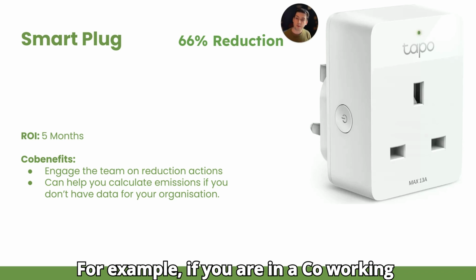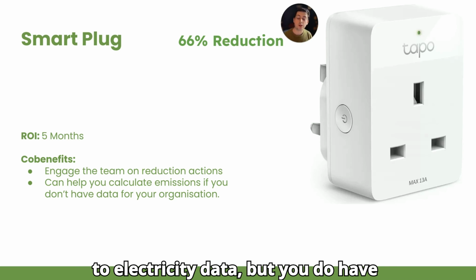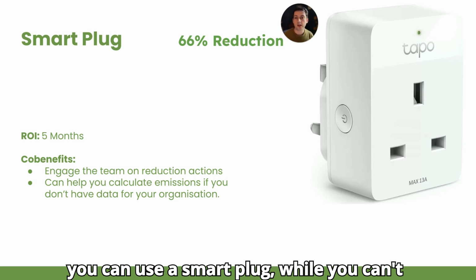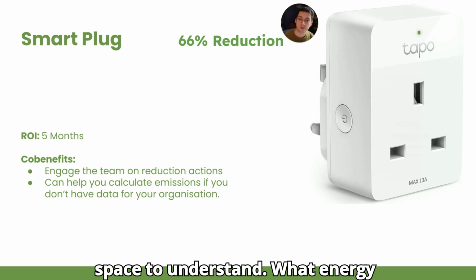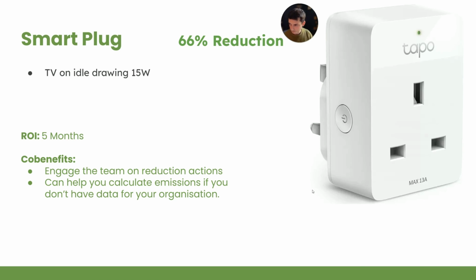For example, if you are in a co-working space, it might be you don't have access to electricity data, but you do have access to a plug socket, and therefore if you can use a smart plug, while you can't track the entire building's electricity usage, you might be able to track individual devices within your office space to understand what energy they're using and how much emissions they might be consuming as a result.